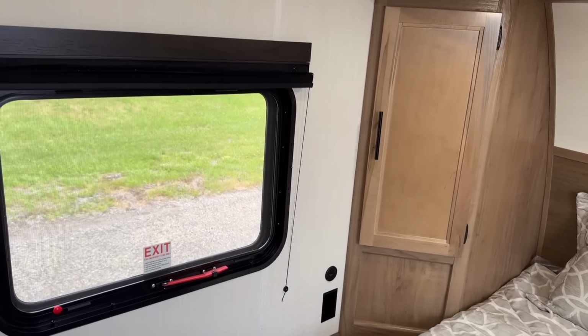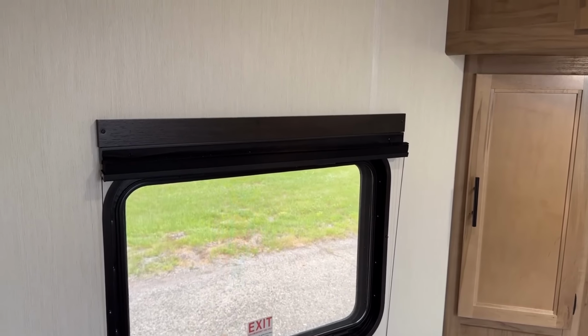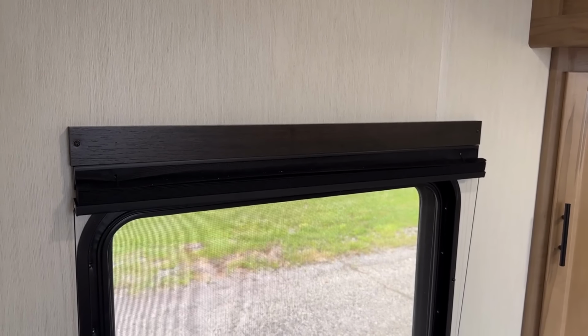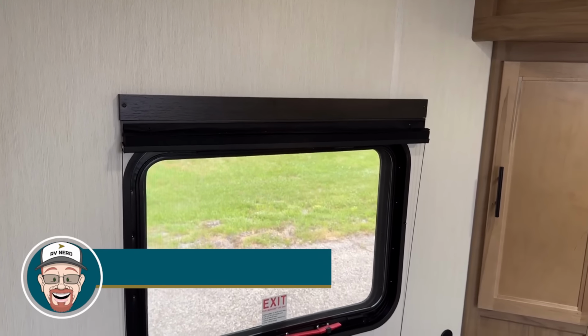I thought this was really smart, though. Instead of these big, blocky, boxy, ugly, sometimes valance-looking things, they literally just put a piece of trim over the top of the shade. And it works for me.